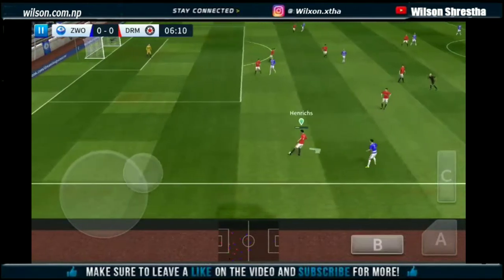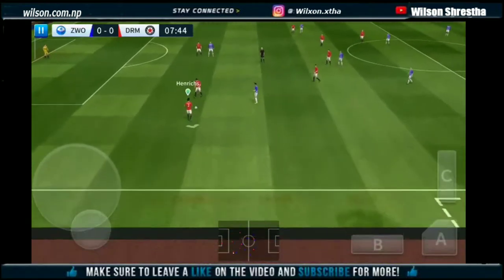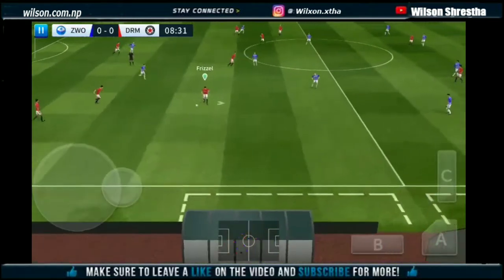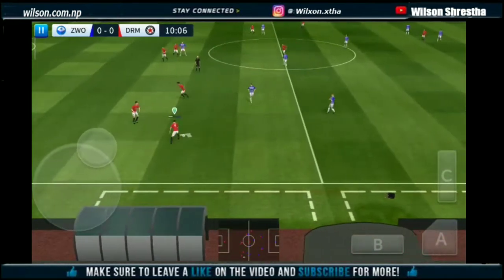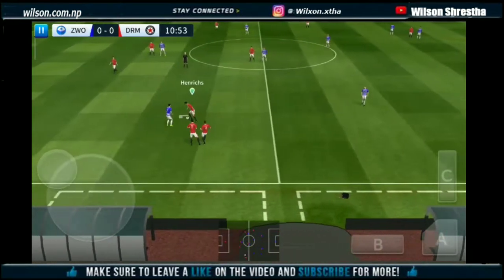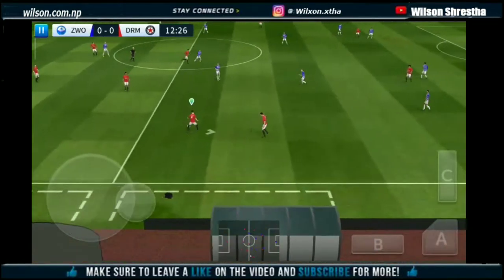Moving down the flanks here. Great footwork there. Great technique. Naismith. It's with the defender now. What a ball.